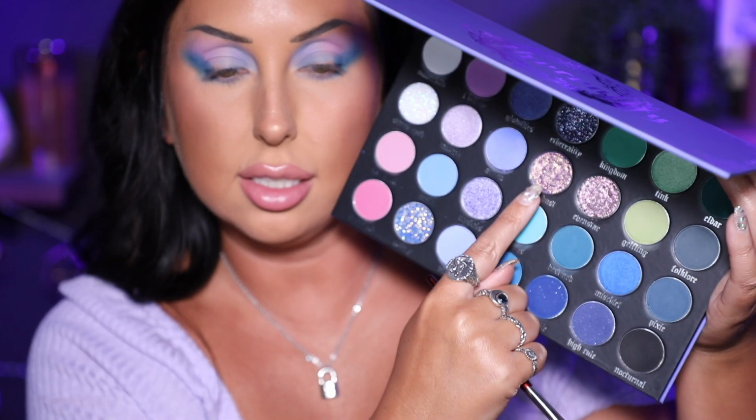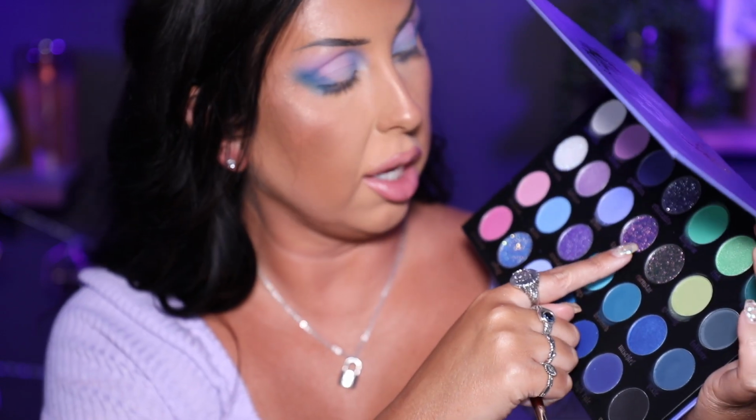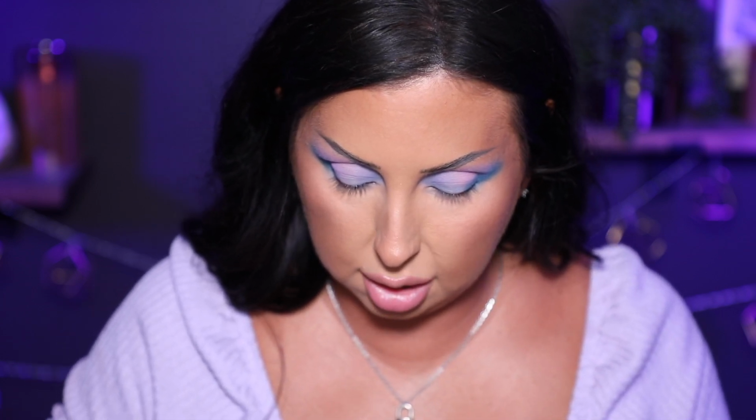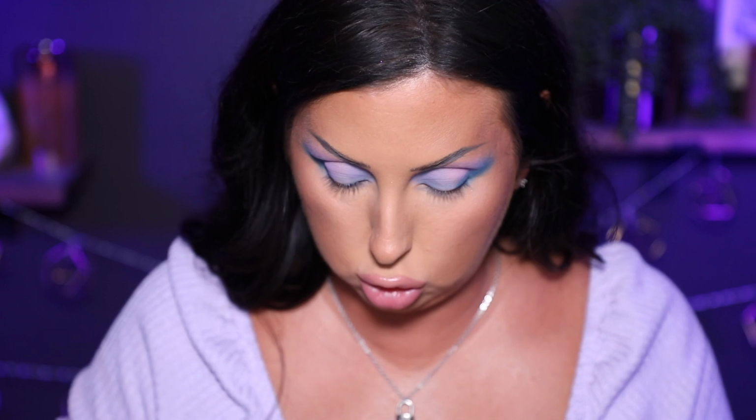Okay, I want to go into this multi-chrome right here. This is Fairy Dust. It shifts from like a purple, blue, green, silver type of color. It's so beautiful. So I'm picking up the shade Fairy Dust. This is a BK Beauty 203, and I am going to spray my brush. I just like to spray my brush when I apply shimmers, metallics, anything like that. It's my favorite.